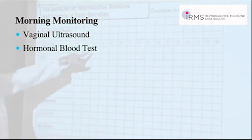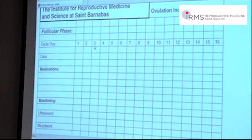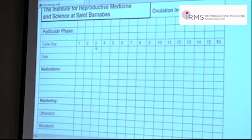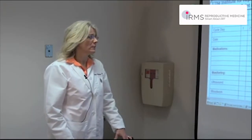So between day 3 and 13, you'll come into the office frequently, often around 5 to 7 mornings. These blood tests and ultrasounds do not require an appointment. However, your nurse will have had to have instructed you on which day to come in. It's always done early because we do need same-day results.